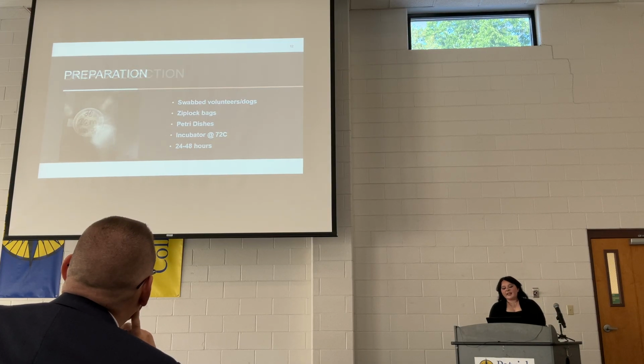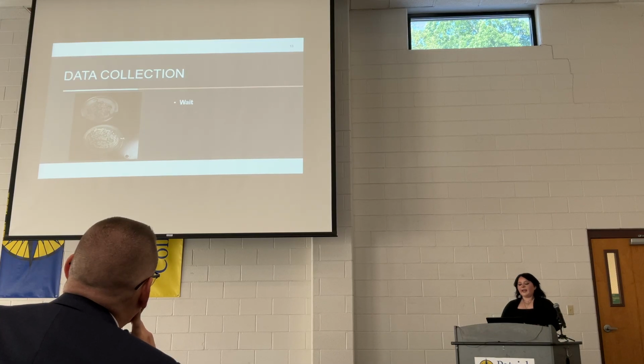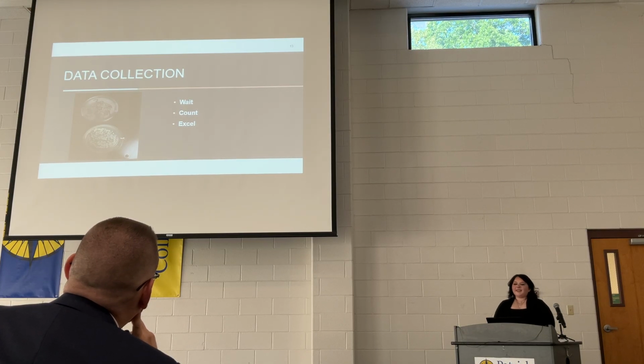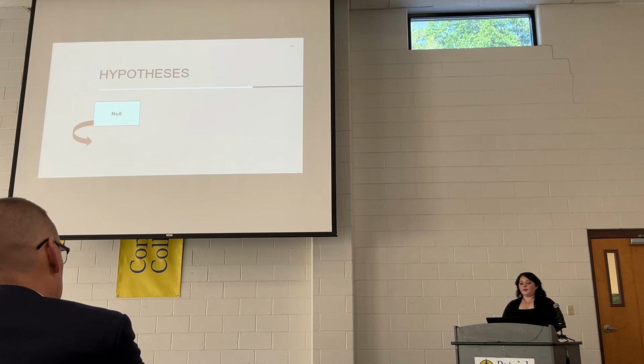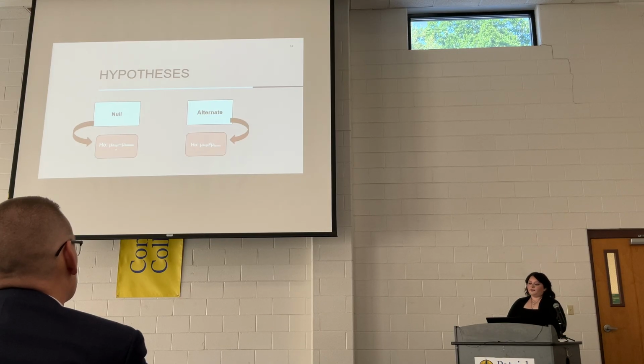For my data collection, I had to wait at least 36 hours. I counted all of these. It took me a couple of days because there's a lot. And I put them into Excel. And this is when I started to think about what kind of test I would be running. I ran a 2-sample t-test because I was comparing the means between the two groups. For my hypothesis, my null hypothesis is what I am trying to disprove. It is that dog and human saliva counts are equal, and my alternate was that they are not equal.